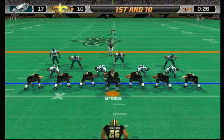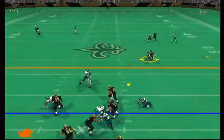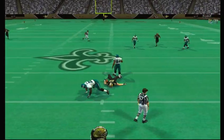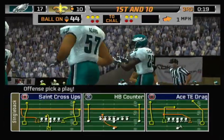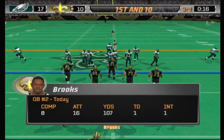The Eagles line up in a 4-3. Steps up into the pocket. Throws it. And it's caught. Dawkins comes up to make the play. That's a 12-yard gain on first down. So they have first and 10 here.